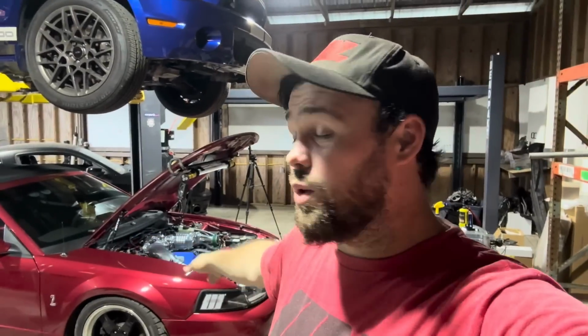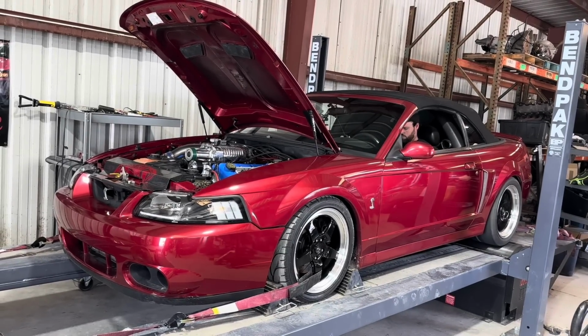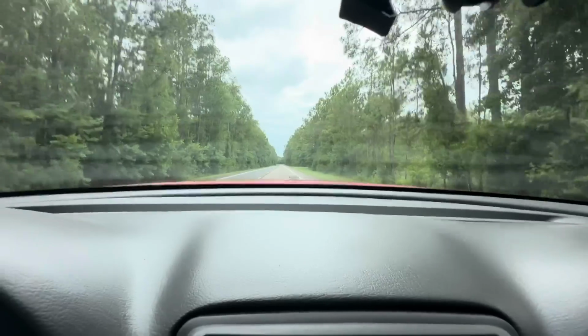Now, what are we doing to the Cobra today? So the Cobra we built, we got the car blown up, smoky engine, you know the works. We got a nice built, cammed, high compression motor, and this thing is a beast. It made 613 wheel horsepower, something like that, 620 rear wheel torque, with a ported Eaton. That is absurd, and the car is honestly a lot of fun.